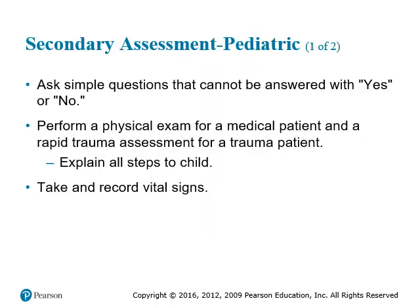In the secondary assessment, just like an adult, we want to ask open-ended questions, right? That preferably can't be answered with just a yes or a no. The physical exam for a medical patient that's a pediatric patient is going to be just the same. We'll do a focused assessment in the areas where the systems affected are. And the rapid trauma assessment will be the same too. You want to explain what you're doing to the child. Just like an adult, you want to explain what you're doing. Remember, we're just going to have to maybe change our words a little bit so they can understand, depending on their age, exactly what we're talking about. And obviously, we're going to record vital signs. We're going to trend those as well.